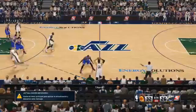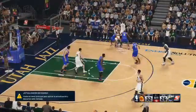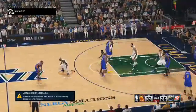Utah was such a fixture in the playoffs for so many years, almost decades it seems, but recently they've not been that kind of a team, and the work is cut out for this franchise to get back to being a playoff team.